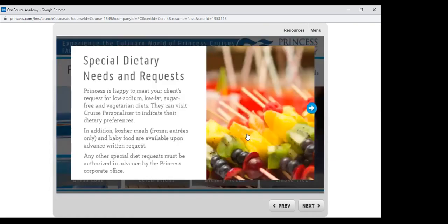Dietary needs. Princess is happy to meet your clients' requests: low sodium, low fat, sugar-free, vegetarian. They can visit the Cruise Personalizer to indicate their dietary preference. In addition, kosher meals, frozen entrees only, and baby food are available upon advance written request. Any other special diet requests must be authorized in advance by the Princess corporate office.